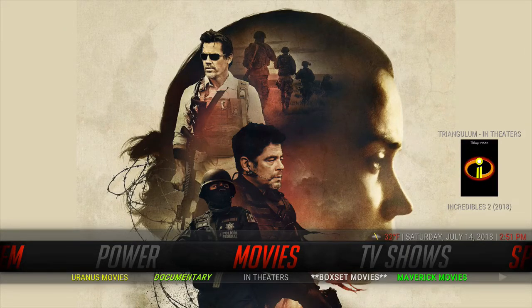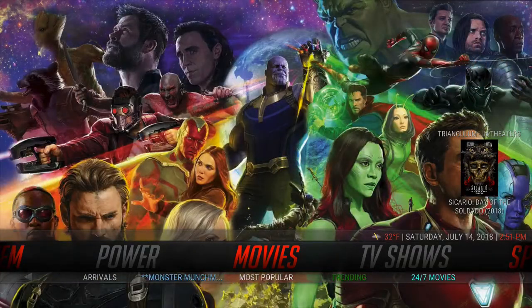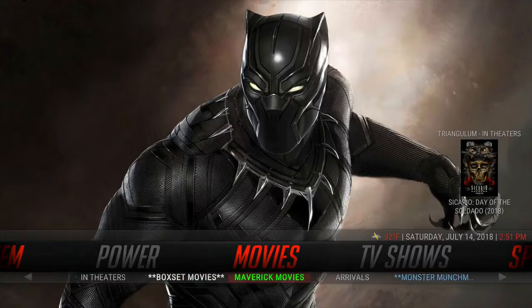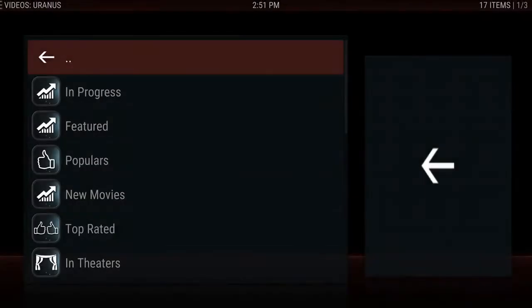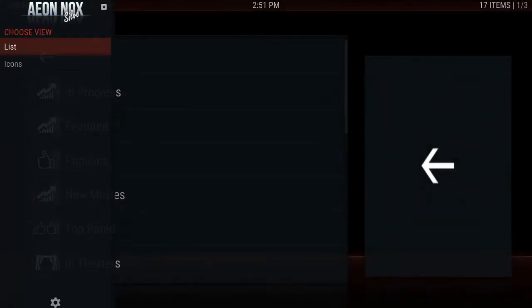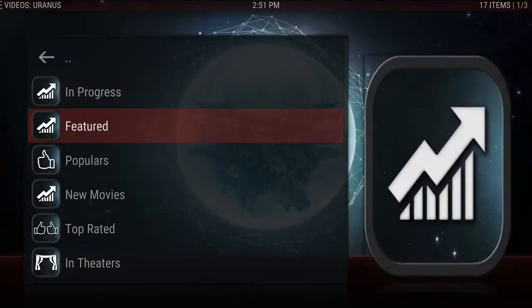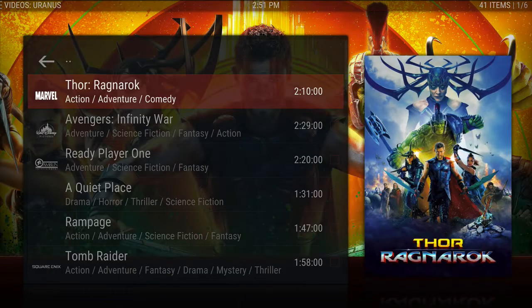But keeping it simple, and for starters, pretty much set this up from best to, I guess, whatever works really well. We try to get the most updates on here to get you going. For example, Uranus is over here. You click on it, and the listings are there. Of course, you can change the view if you like. You can do in progress, whatever you're watching prior, featured. These are all the add-ons that seem to be working pretty good at the moment.